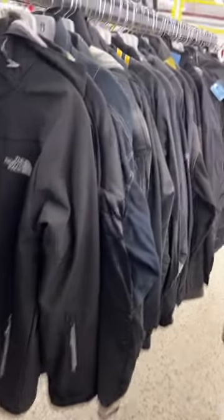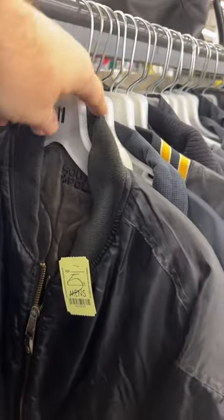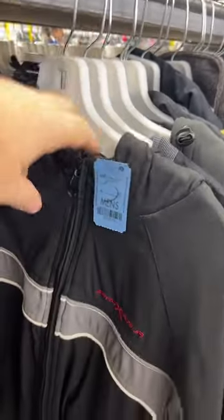So North Face, half off. We'll scoop that North Face. Lots of North Face today. Let's go. Here's a $50 North Face. Which series is it? It's a wind wall. I'm not going to pay $50 for a wind wall. Scent blocker's hunting here? Okay, cool. We don't really hunt here in Florida, so that's one of the brands I'm not very familiar with.